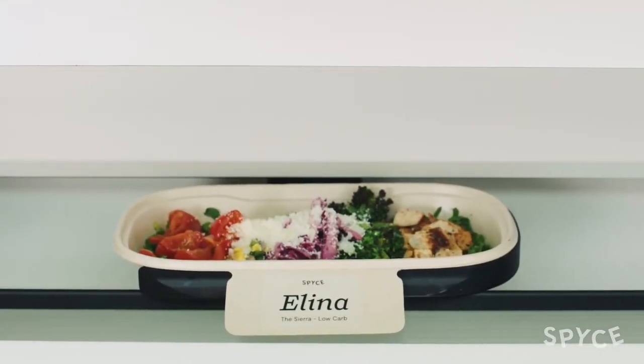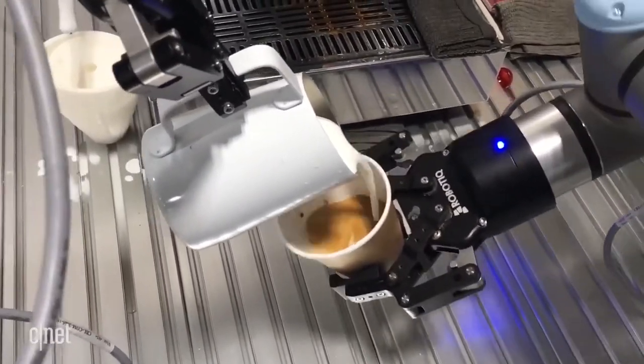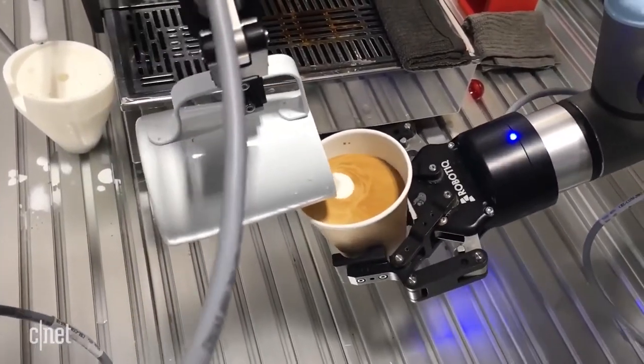Personally, I feel that garnishing, though, as well as things like latte art for Cafe X, are things that could be automated actually with the right robotic design.